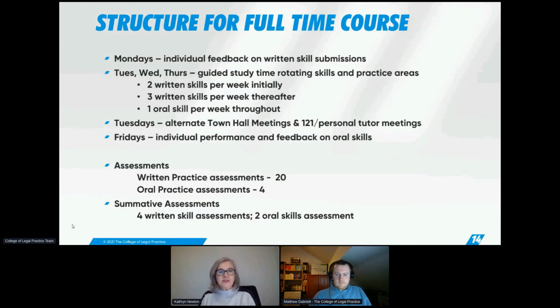On Tuesdays, Wednesdays and Thursdays, you've got guided study time. In other words, it's set out on your calendar, and you'll be directed to work your way through those steps in the units, looking at 2 written skills in the first part of the course, moving up to 3 written skills thereafter, so that we cover the rotations, and 1 oral skill per week throughout. So you've got 3 days in the week where you are working independently, but with the guidance in the Canvas area, supported by meetings on Tuesdays, with a town hall meeting, and with your engagement and personal tutor meetings on Tuesdays, so that you keep on track.